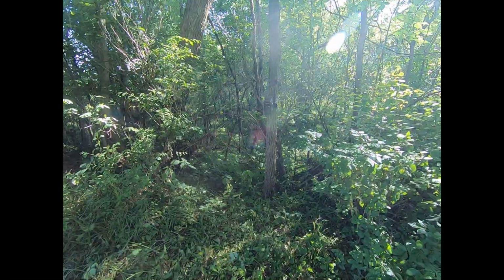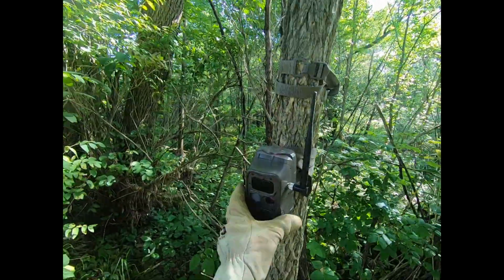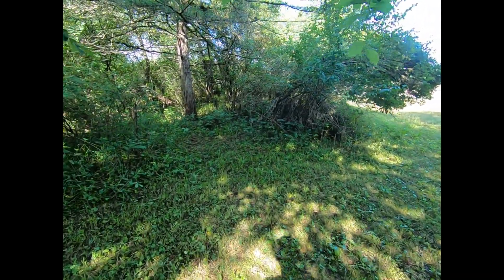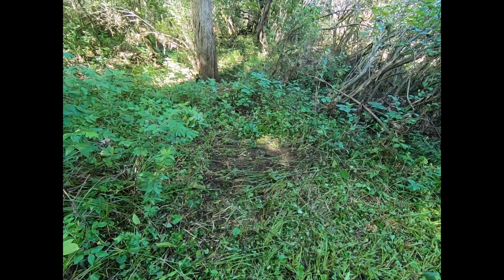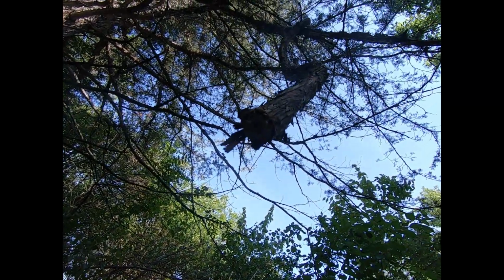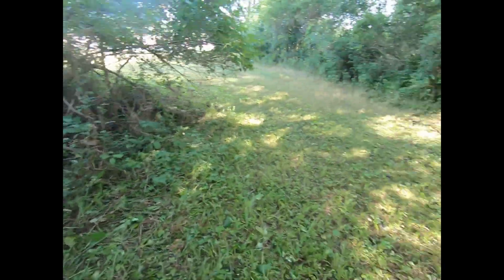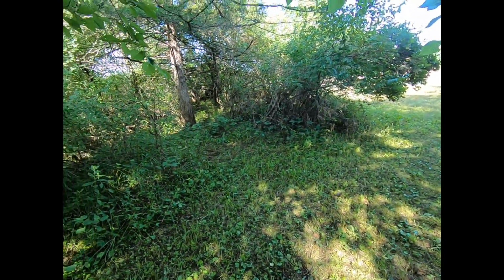Just freshened up this. You know what, that camera looks like it's got a little tilt to it. There we go. Freshened up this vine scrape here, hung a new vine, just worked up the dirt a little bit underneath it. It's not really starting yet. You can see the crystals a little bit, I just cut it. But this is traditionally a good spot. So freshened up the scrape and could be killer.